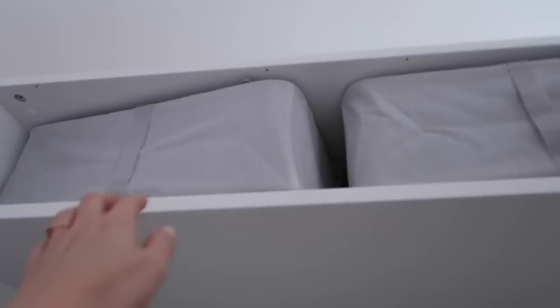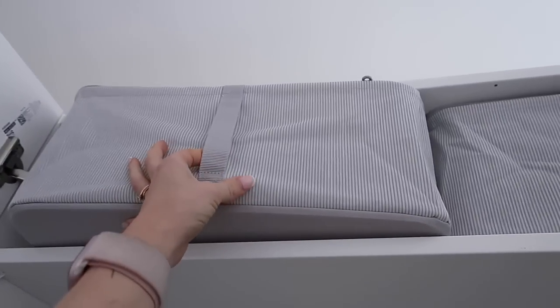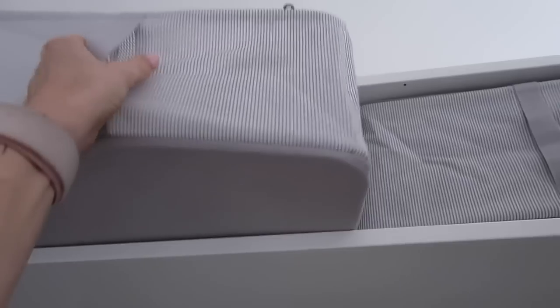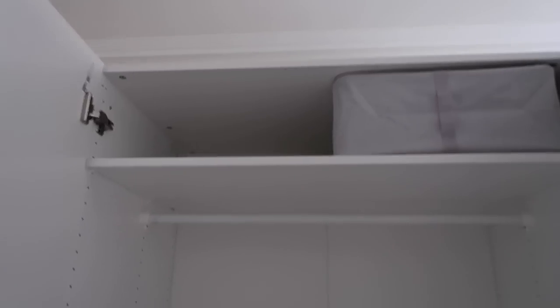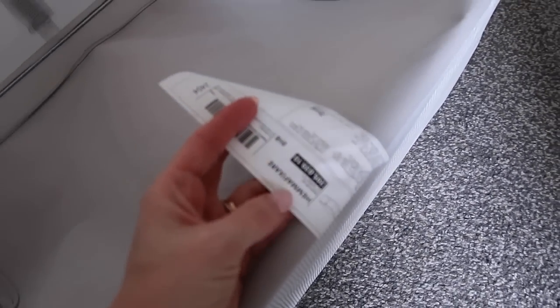So yeah, we've got loads of space, double hanging space. And then I also have a shelf at the top, which I got these really cool storage containers for. You can see they're super deep. I got the deepest size Ikea wardrobe because we do have a little bit of room in this room. I'm going to leave a link to everything down below, but this is this storage box.